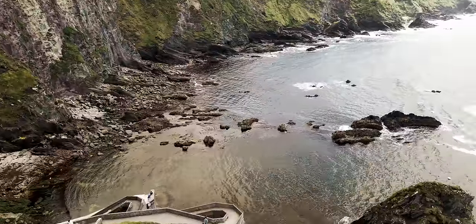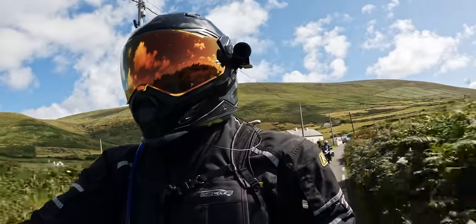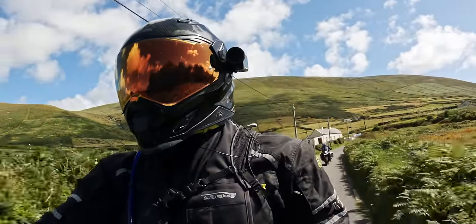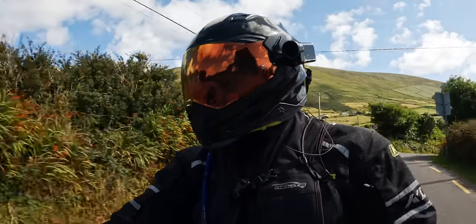So we just saw the Dunquin Pier. Seems to be quite the tourist attraction for some reason. It's just a pier going down the cliffs into the water. And we just sat on the cliffs, had a coffee.